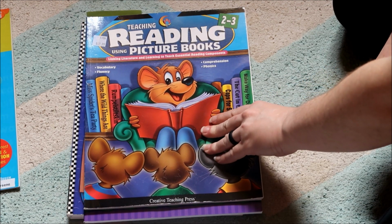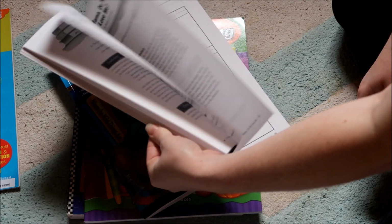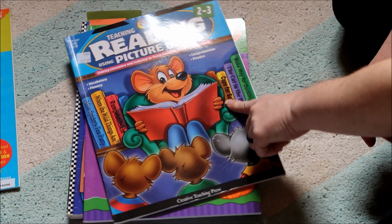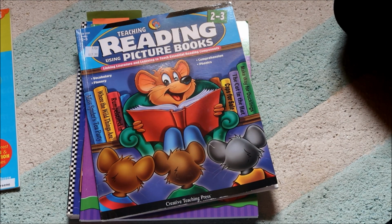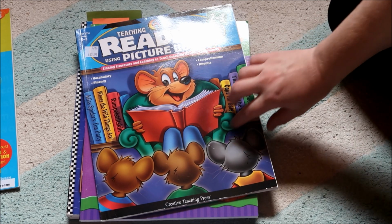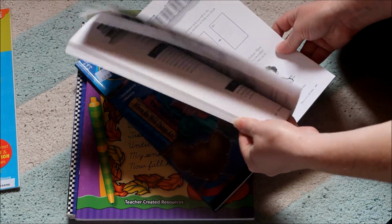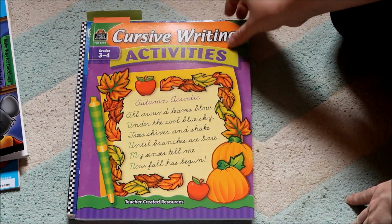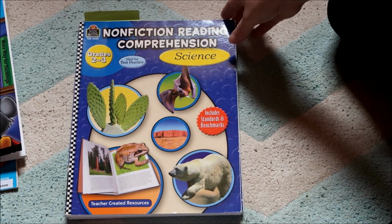I have this one, Teaching Reading Using Picture Books. There's some activities you can do with this. This is for grades 2 and 3, but I'm going to be reading aloud to my kindergarten first grader anyway, so I may pick some books out of this and have my older daughter do some of these activities to go with it. Let me hold that one for a minute.